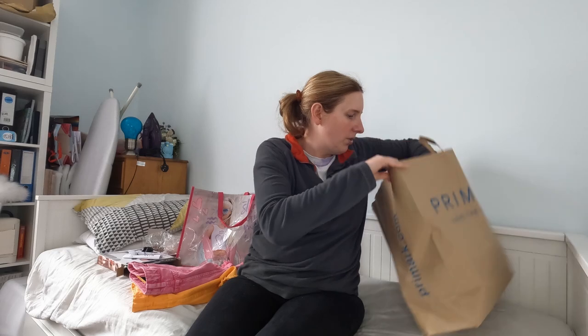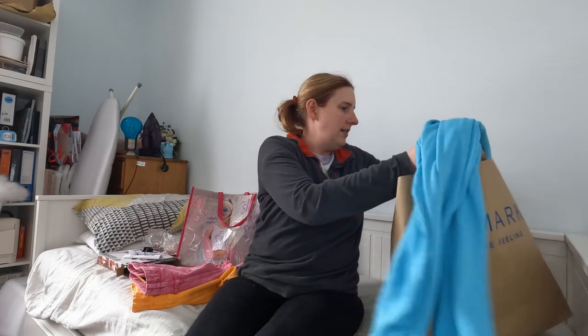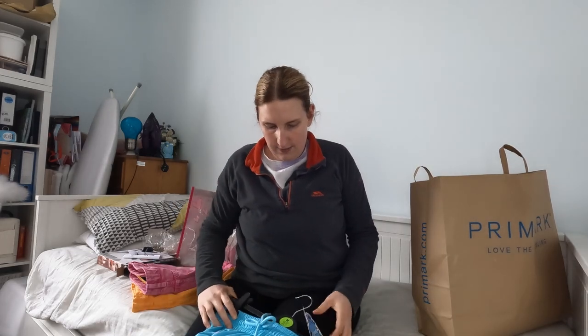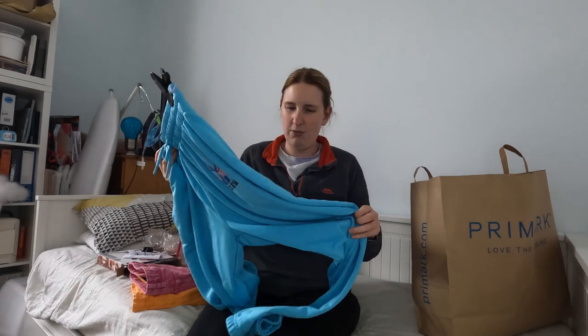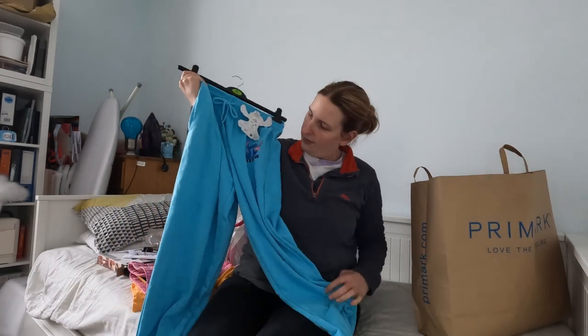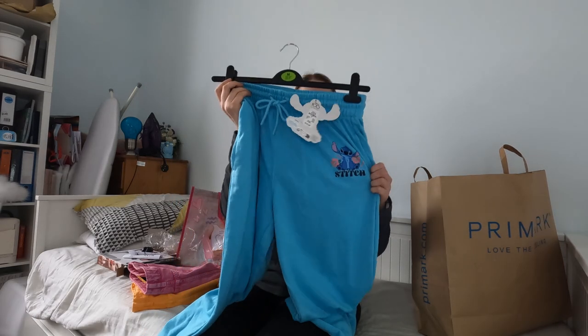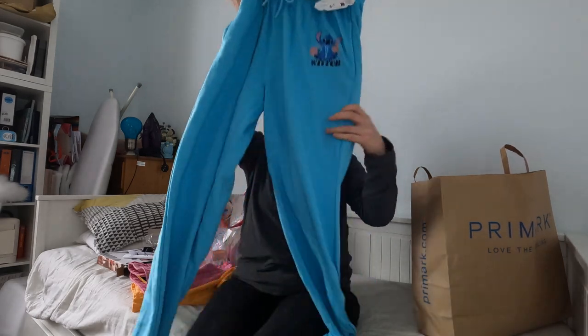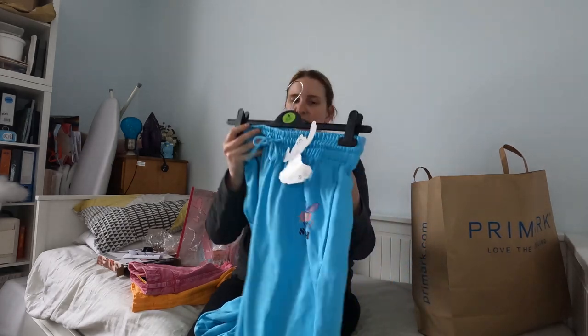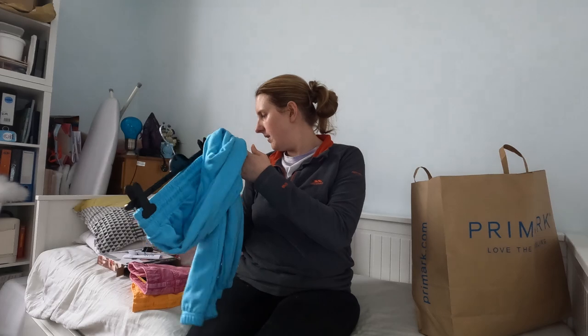Oh, and I also got these Stitch joggers for on the aeroplane. I got a 12 to 14 because I found the 14 to 16 was a bit big when I tried them on. So I'm hoping these will fit. But they've got the cute Stitch bit on there, full length joggers, and they were £12 because I thought they'll be good for the aeroplane.